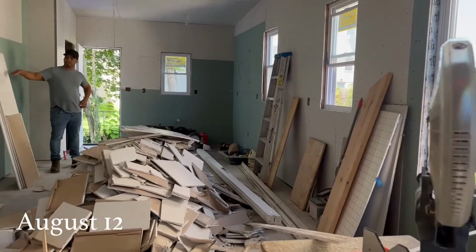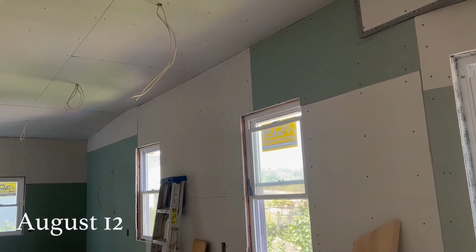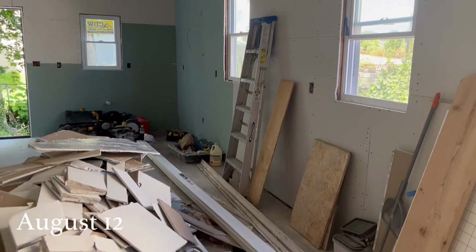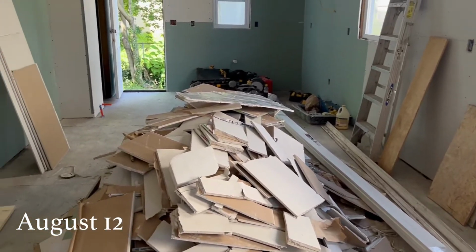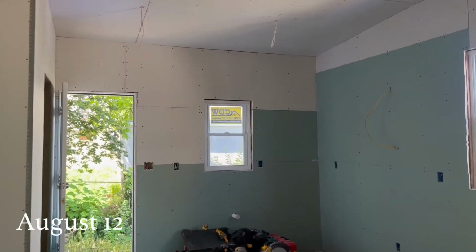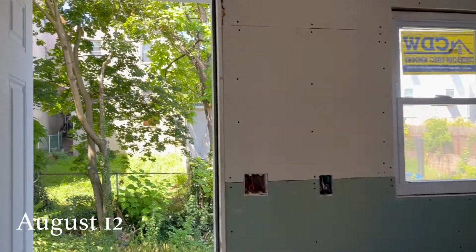Yeah, look at this. We gotta calculate that stuff because that's usually how it goes. It goes like that with everything. Wood.